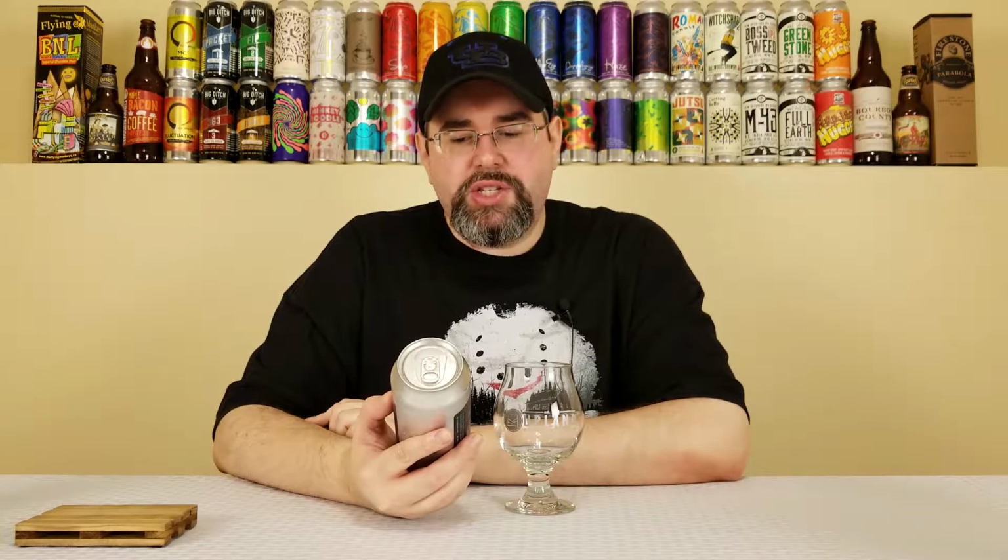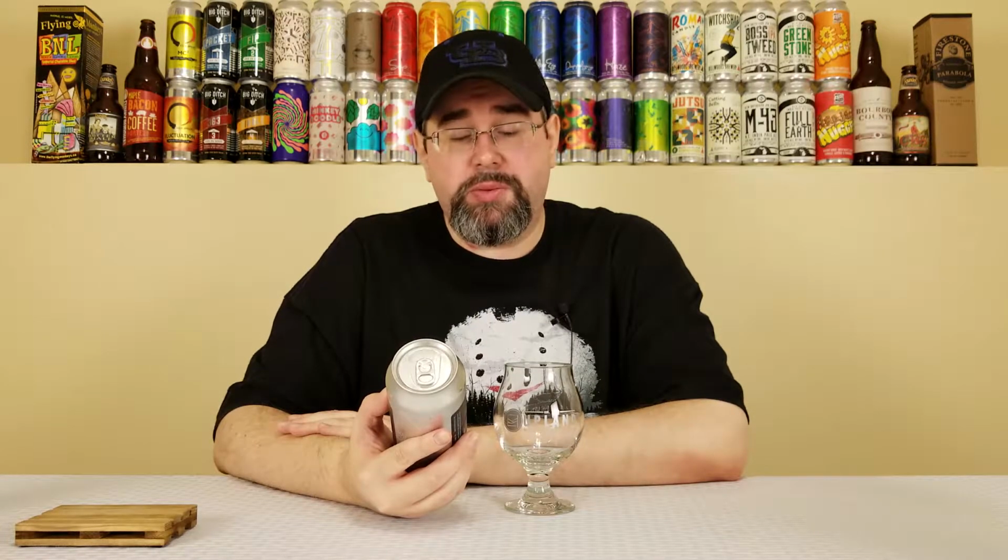It comes in at 11.5% alcohol by volume. No IBUs listed. At the time of review, I don't know exactly how old this beer is, but it has a best by date of September 4th of 2019. So I'd imagine they go a year out on their best by dates. So I'm thinking that this beer was canned on September 4th of 2018, which at the time of review makes this approximately 5 weeks old. So still pretty damn fresh.